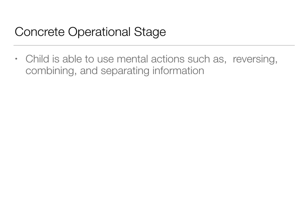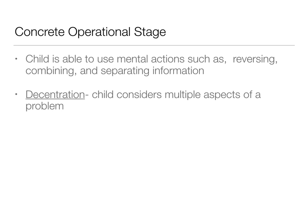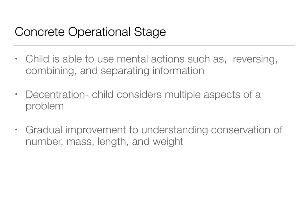We see that in this concrete operational stage, according to Piaget, a child is able to use all these mental actions, and because of that, they're able to do some tasks that Piaget says are thematic of concrete operations. One of these is decentration. This is the idea that they're able to consider multiple aspects of a problem and not just focus on one aspect of it. So again, this is another thing that's going to help them pass these conservation tasks of Piaget's. We also see that there is a gradual improvement of understanding conservation in terms of number, mass, length, and weight. And your book talks about these in figure 7.5. And we'll see that not all of these happen at the exact same time, that you may get one versus another at a different time frame.